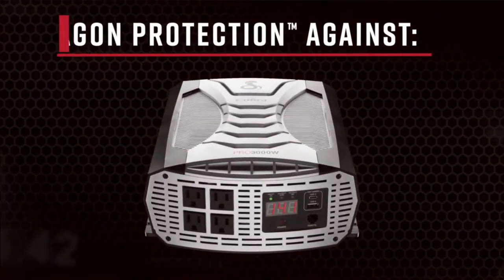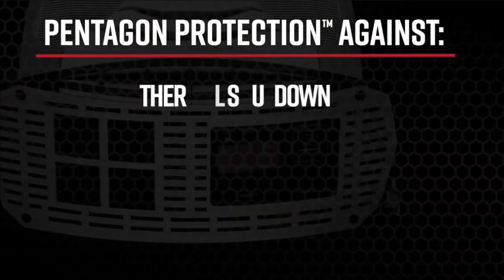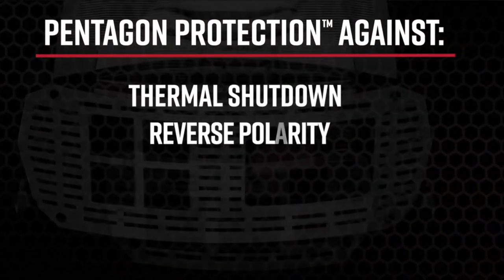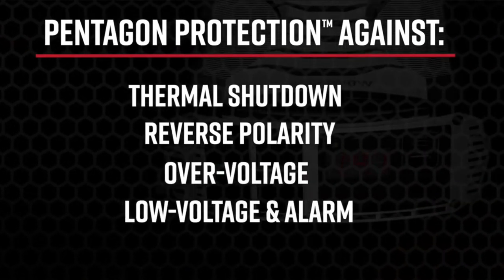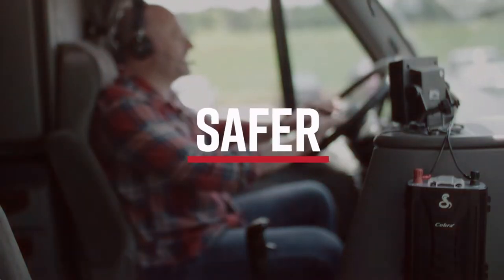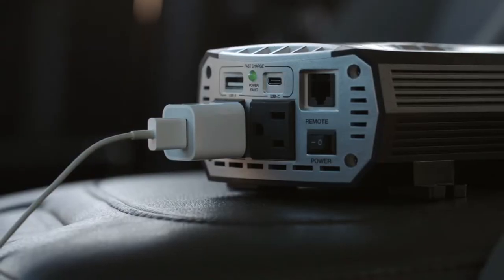And the built-in Pentagon protection gives you 5 levels of protection against failures, including thermal shutdown, reverse polarity, overvoltage, low voltage, and a low voltage alarm. A safer, more reliable, more efficient family of inverters is now here.